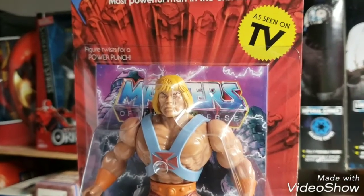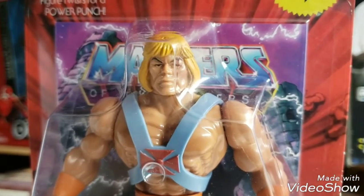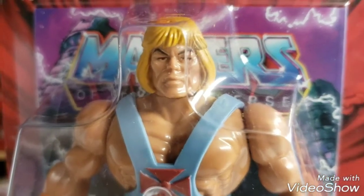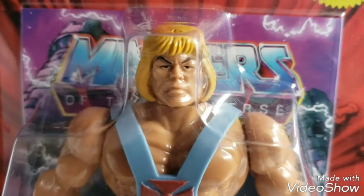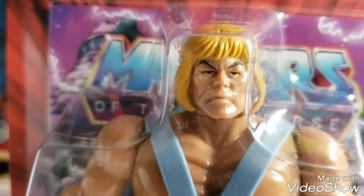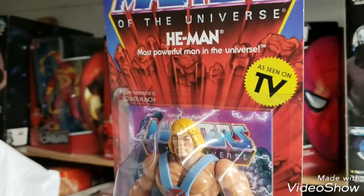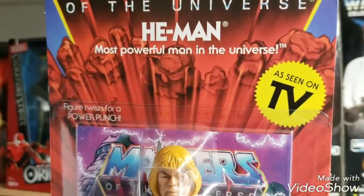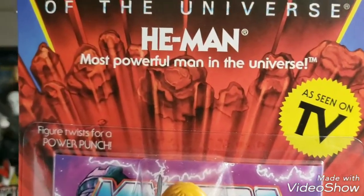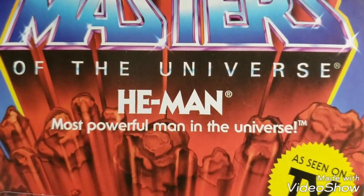Another cool action figure. Guys, if you were born in the late 70s and the 80s, you will remember this fantastic toy, this fantastic action figure. Today, for your viewing pleasure, guys, we bring you the Super 7 toy line, Masters of the Universe, He-Man.